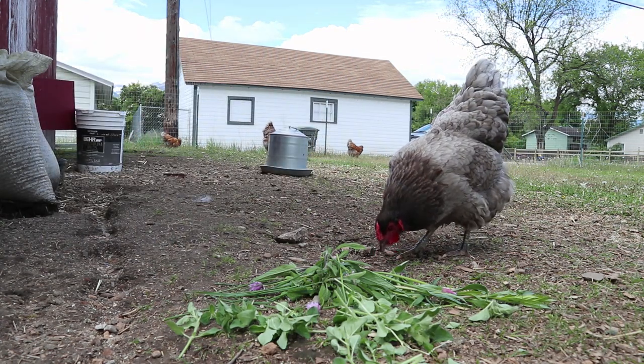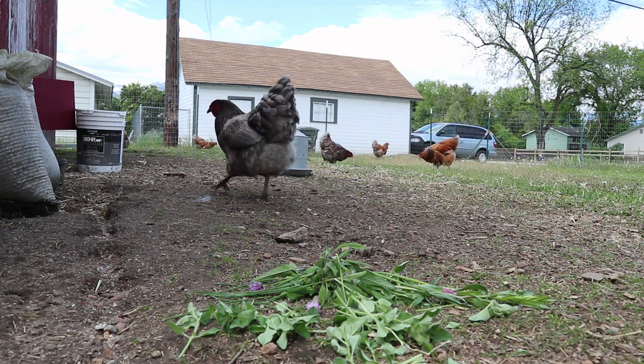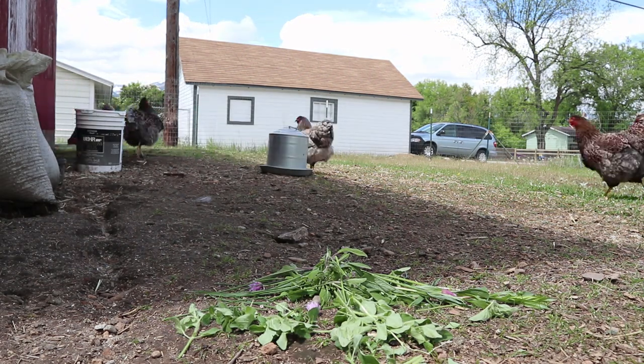And I might have to teach her how to get in and out of the nest because they don't always know how to get back into the nest when they get out to eat. Yeah, they're not very smart. Chickens are very dumb, which is kind of nice sometimes and kind of annoying sometimes, but anyway.